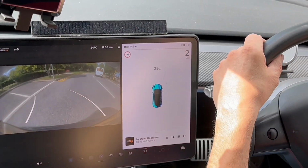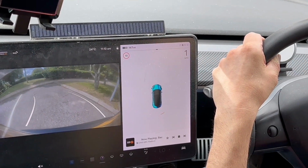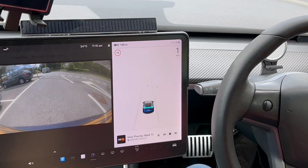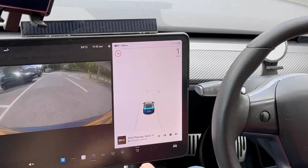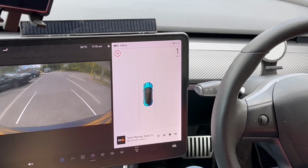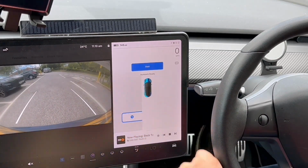Number 9. So what we're going to do is we're going to test how good it is at parking in this 26.8. So let's have a look. We're driving along and there's a parking space. Oh, there was. So let's just go back. It was there. So let's just go back. There it is. Press start.